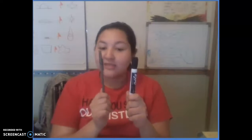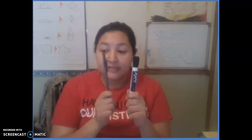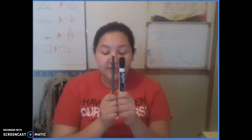Another thing we can look at is our pens or pencils. We have two black pencils here. Which one holds less? Let's take a look. I would say this one, because this one is skinnier and it's also about the same height as this one.